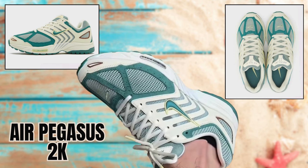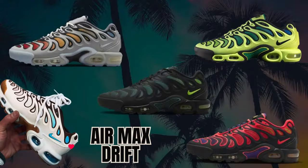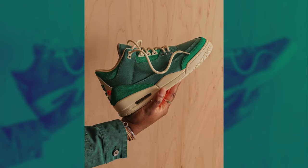The Air Pegasus 2K returns in what I think is a gorgeous colorway. Similar look with these Kobe 4 Girl Dads. The Air Max Drift is another new one that has my attention. It's an updated take on the classic Air Max TNs, which they're also re-releasing classic colorways of. And I'm still recovering from Jordan fatigue, but these Nina Abney 3s can't be ignored.